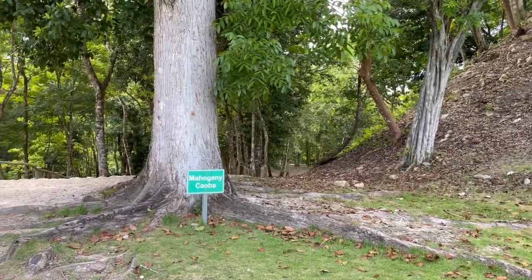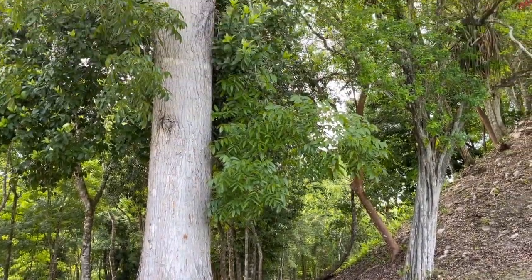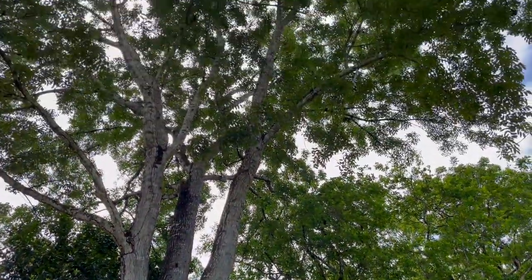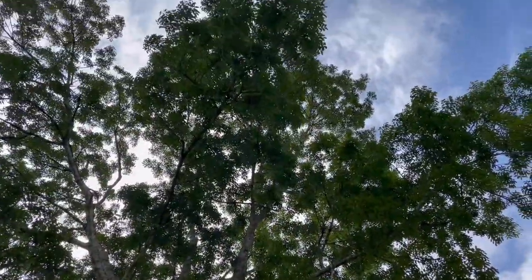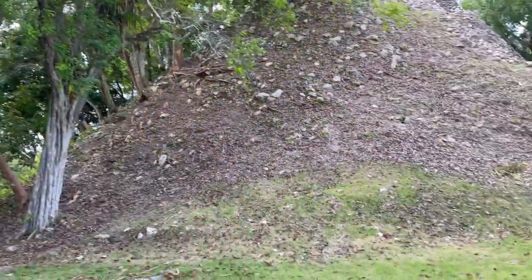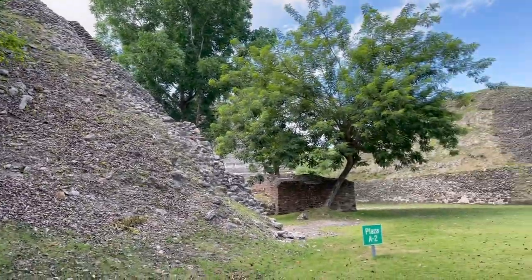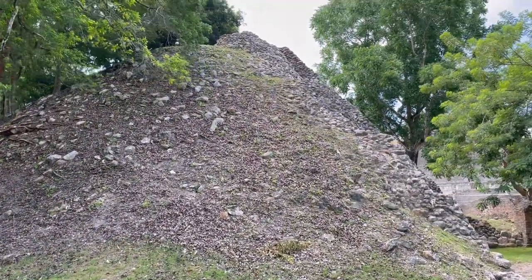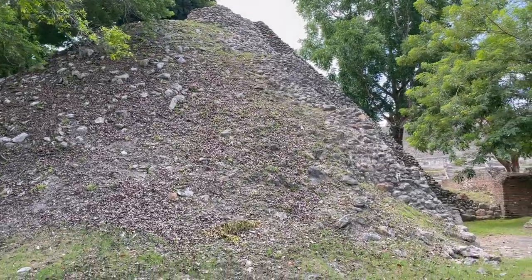Coconut tree, or a national tree of Belize. For it to mature, it takes up to 70 to 80 years. Beautiful hardwood. All that you're looking at here on the left, those are temples, but they are not fully excavated as yet.